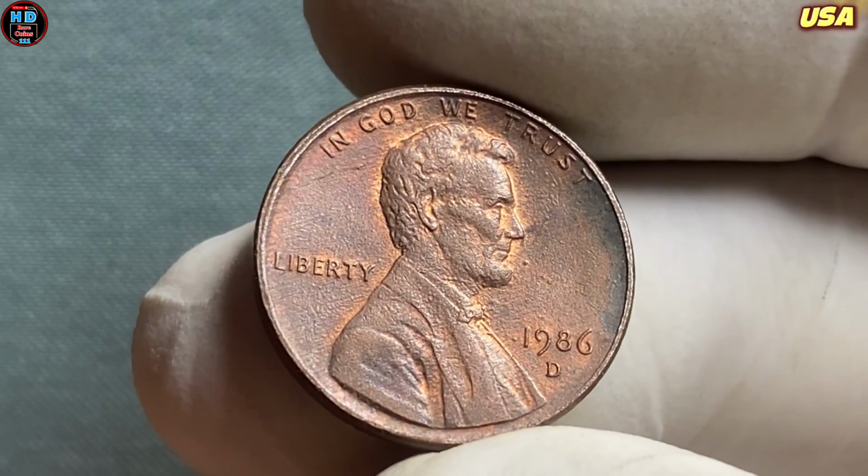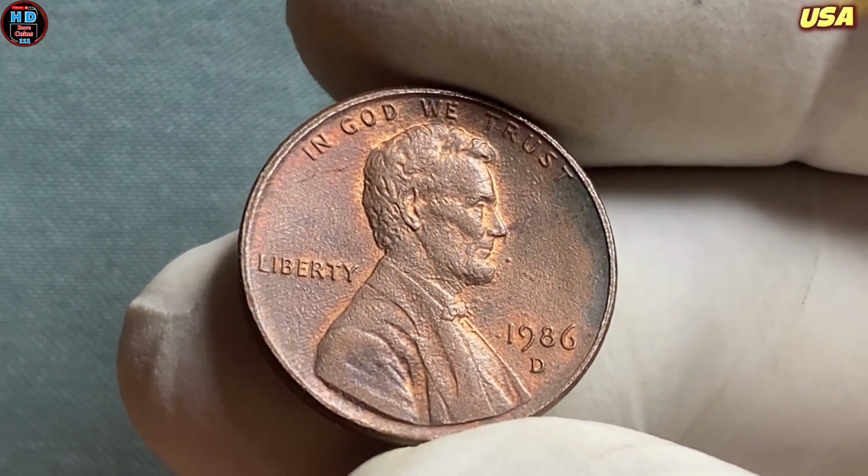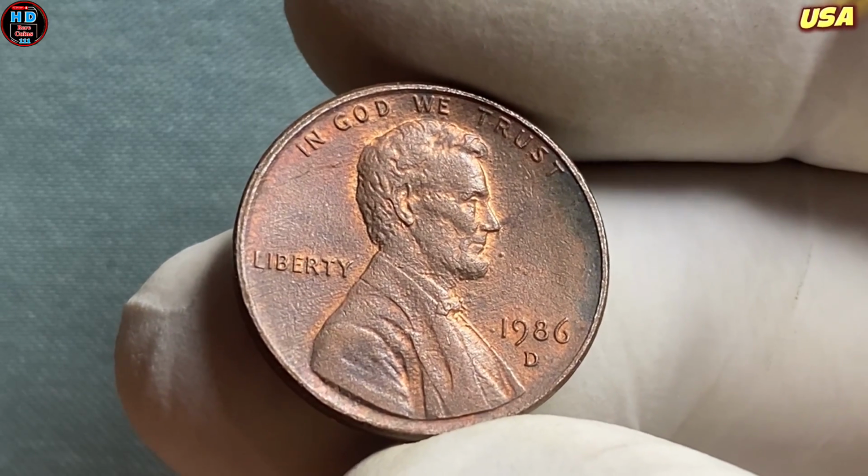Among the rarest and most valuable examples ever found, a 1986 Lincoln 1-cent penny has been valued at $83,000.